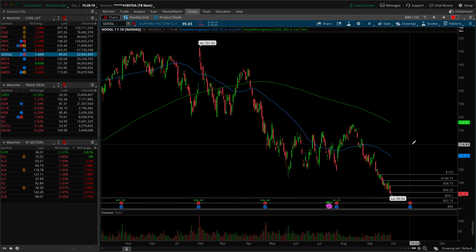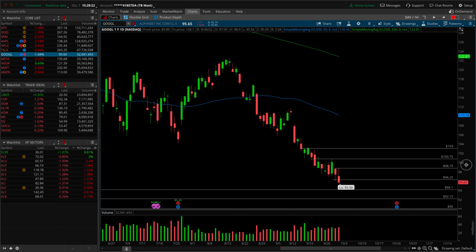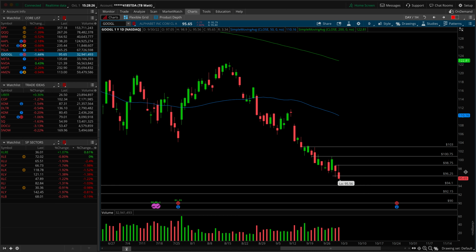Next up is Google. What's happening in Google? Again, just ugly trend to the downside, really choppy through here, pretty difficult to participate in. But on Friday's session, failed move to the highs, close underneath the lows. I would look for some bearish outcomes here in Google into 94.10, 92.15, and 90 are your downside levels. Again, I don't think that it goes there in a straight line, but over the course of time, those are the areas to be paying attention to.